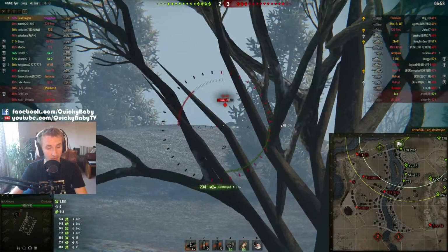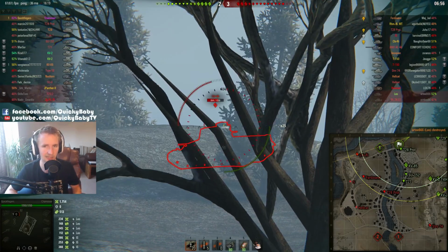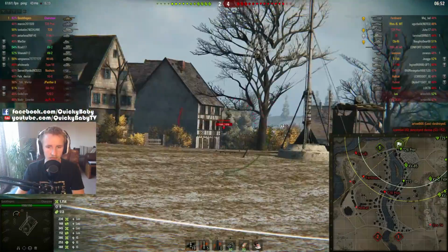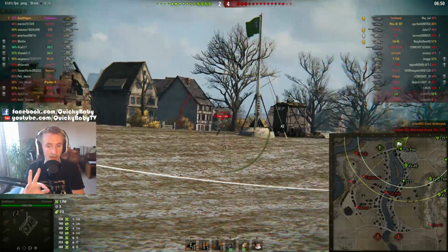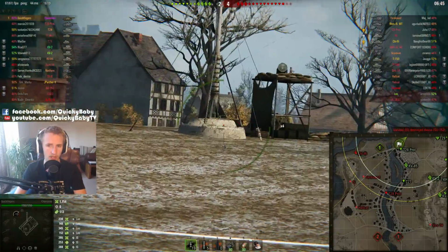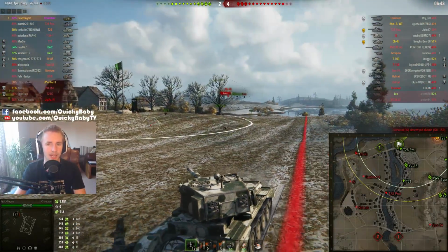where hopefully they're not going to be able to see you, because especially these low tier tanks, hardly any of them will have 450 plus meters view range that they will need to be able to counteract the camo rating on this vehicle, which again isn't all that bad when you fire because of the fairly low caliber gun.